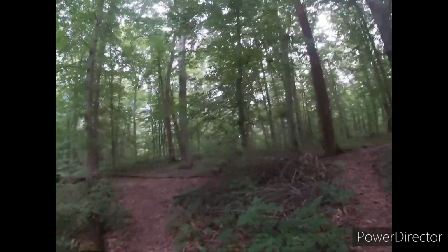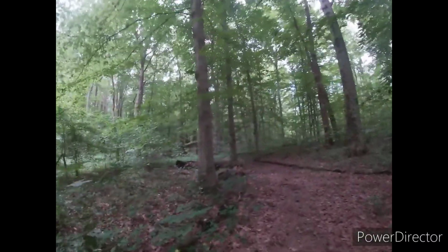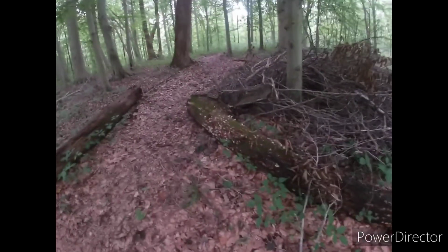Pretty crazy looking stuff though. Nature never ceases to amaze me. But yeah, that spider was scary. I am a nature person. I like the nature, but the bugs sometimes give me a little fright. Oh, all the jelly mushrooms again, right there.